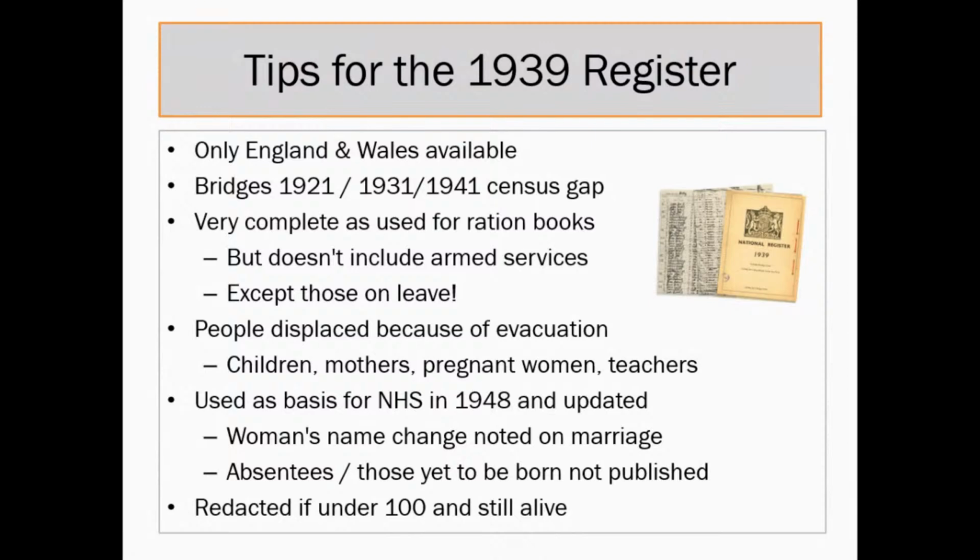But you need to note that it doesn't include people who were already in the armed services. But if they were on leave and at home or anywhere else, in a hotel maybe on leave, then they were included. So that's kind of a bit confusing. But that may be why you won't find men of fighting age. Also bear in mind that people were displaced, even this early in the war, by the 29th of September. People were displaced because they were evacuated away from the major cities like London, Manchester, Birmingham, Liverpool.